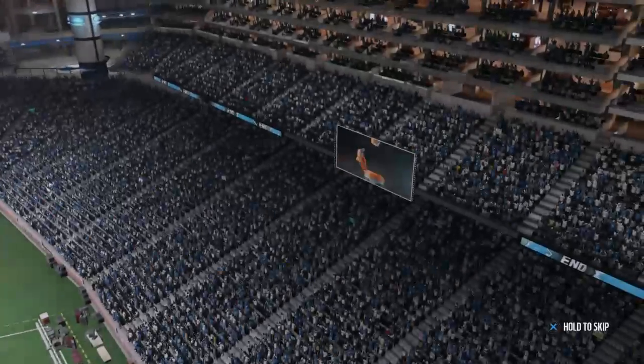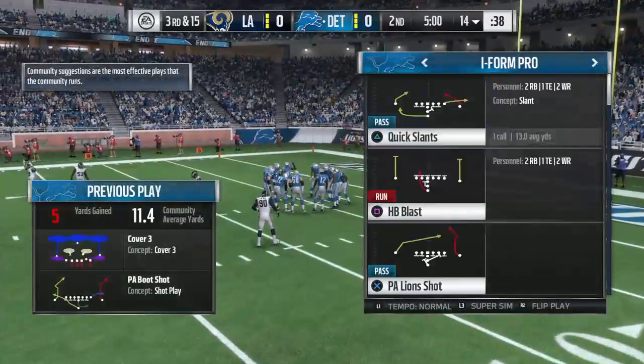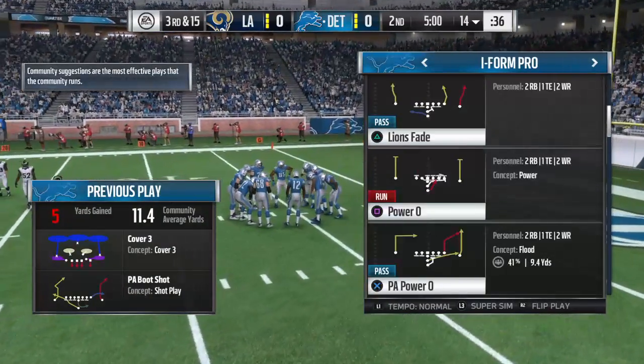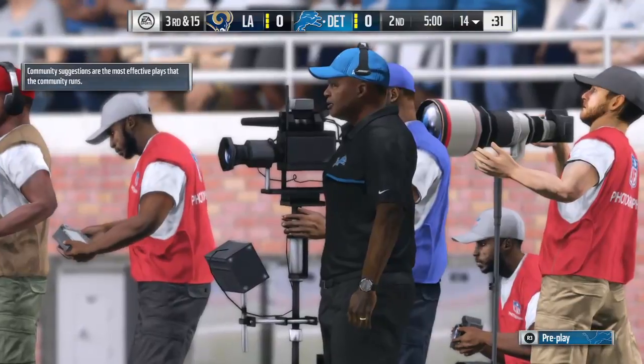This presentation of the NFL on EA Sports. Here with Charles Davis, Brandon Gaudin, as the Lions are in possession of the football here to begin quarter number 2. They do, however, have a tough 3rd and long coming up.